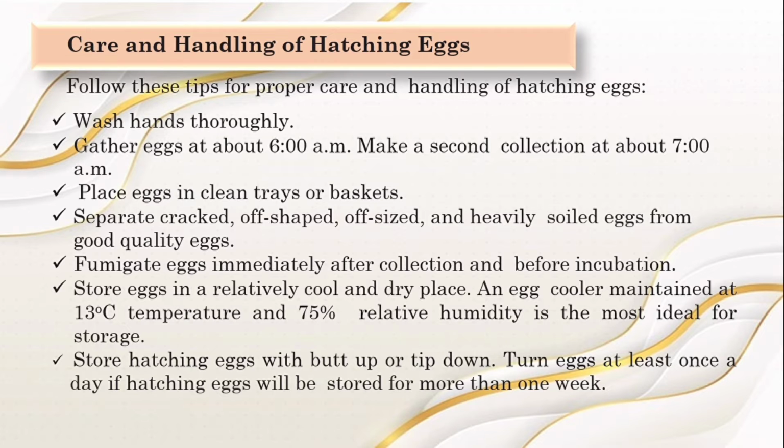Place eggs in clean trays or baskets. Separate cracked, off-shape, off-size, and heavily soiled eggs from the good quality eggs. Fumigate eggs immediately after collection and before incubation. Store eggs in a relatively cool and dry place. Store hatching eggs with the mat up or tip down. Turn eggs at least once a day if hatching eggs will be stored for more than 1 week.